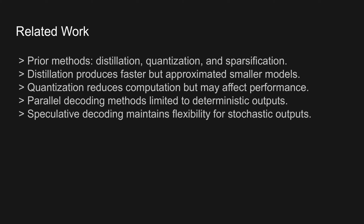All right, moving into the discussion section, the authors reflect on the strengths and limitations of speculative decoding. First, they highlight how this method provides significant speed improvements, up to 2x to 3x faster in some setups, without the need for model retraining or architectural changes. This flexibility makes it particularly attractive for practical applications where models are already in production and can't be easily modified.